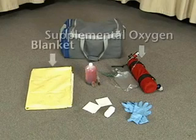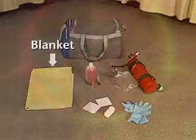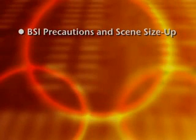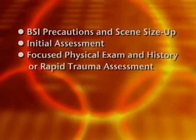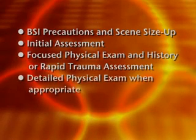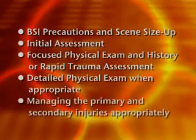Equipment and supplies for treating the patient's condition may include items such as trauma and occlusive dressings and bandages, supplemental oxygen, and a blanket. The main sections of the Trauma Assessment and Management Station involve BSI precautions and scene size-up, initial assessment, focused physical exam and history, or rapid trauma assessment, detailed physical exam when appropriate, and managing primary and secondary injuries appropriately.